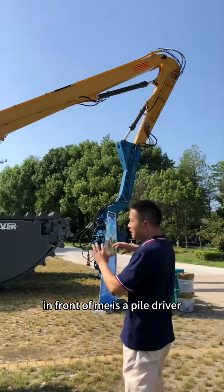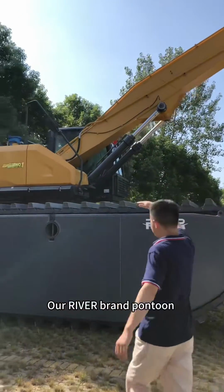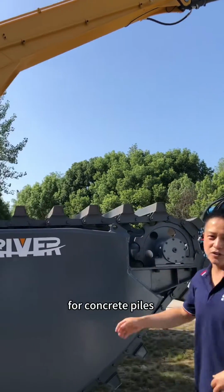In front of me is a pile driver. Our river brand pontoon. Such a big pontoon to bear the big hammer for concrete piles.